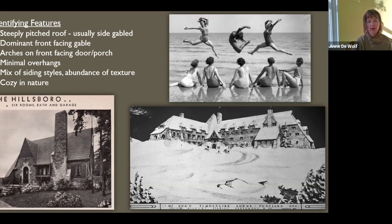Here's Timberline Lodge, a great example of Tudor architecture. And girls on Jensen Beach having fun.